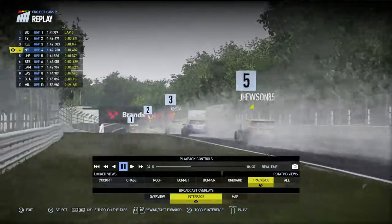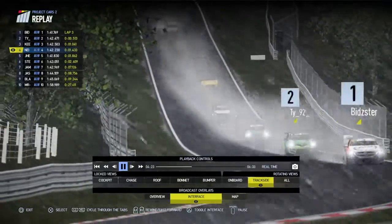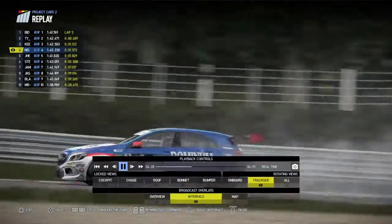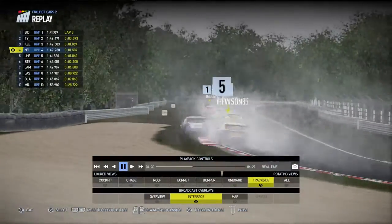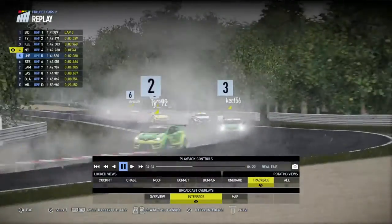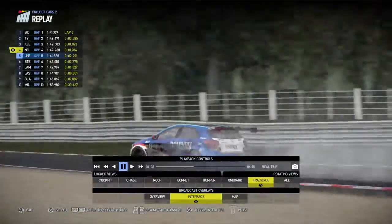There he is. We've got Jay Houston closing up on him now. So it's Bidzster, TY, Keith, Neil, Jay, Stevie. There's your top 6, all running in the same camera shot. Neil runs a bit wide again. Will Jay Houston have a look up the inside into Westfield? No, he backs out of it. Thinks twice.